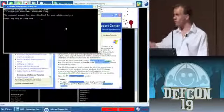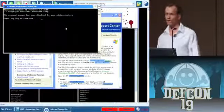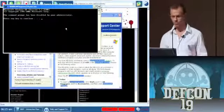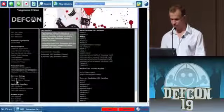But no. This isn't a shell. As we can see, the command prompt has been disabled by our administrator. So they're using Disable CMD, which is the local group policy, to block me. So we haven't won yet. Don't get too excited, but we're getting close.